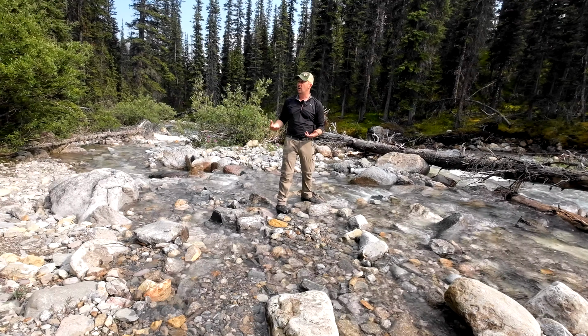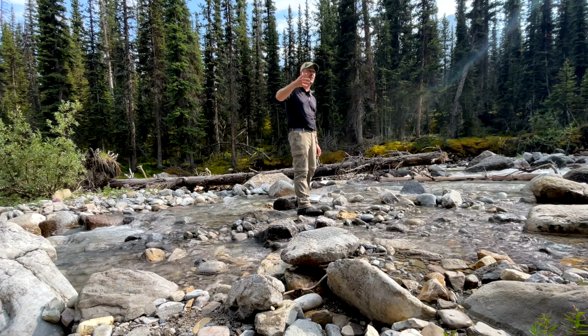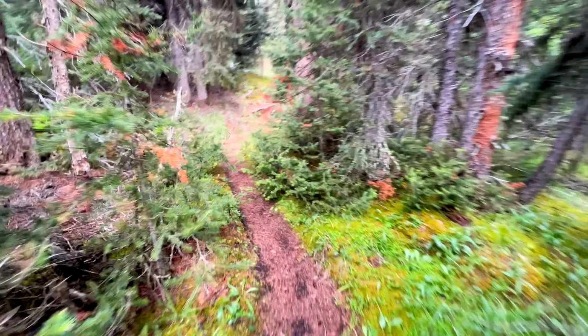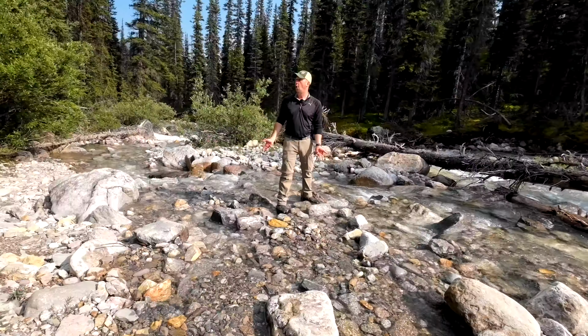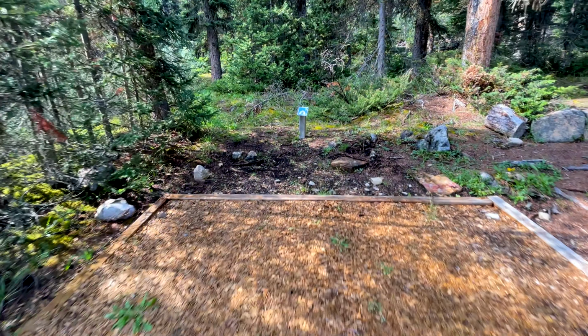So this site only has 5 tentpads. My preferred one was actually number 5, where you have to go past 3 and 4 all the way to the back. Most perfect little backcountry site I've seen in a long time. Go check out number 5. That's definitely the one to have. Or if you like being close to the water, then definitely number 1 or number 3 is the closest.